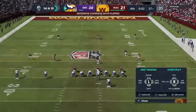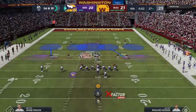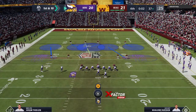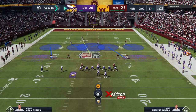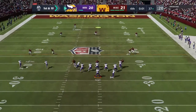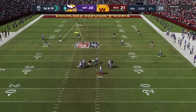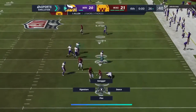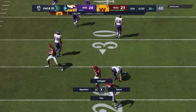Line of scrimmage, the 37 on 1st and 10. One last throw now for Darnold. And he cannot avoid the pressure as the Washington pass rush gets home.